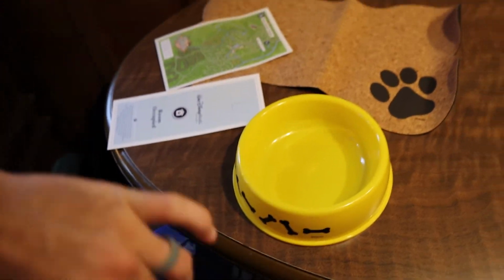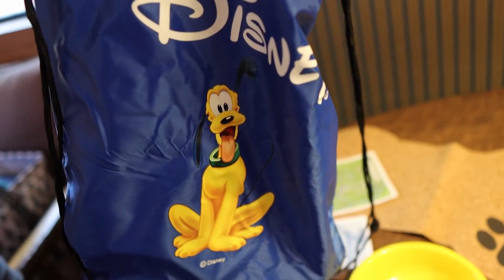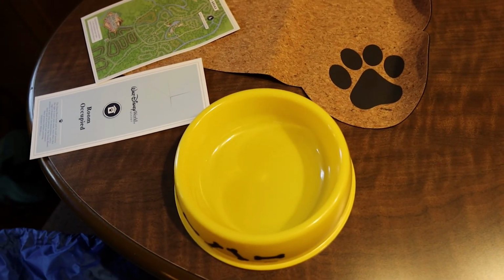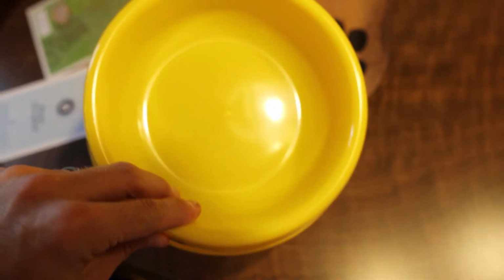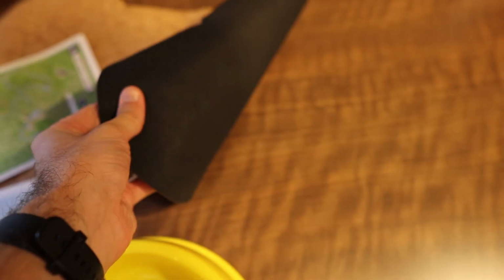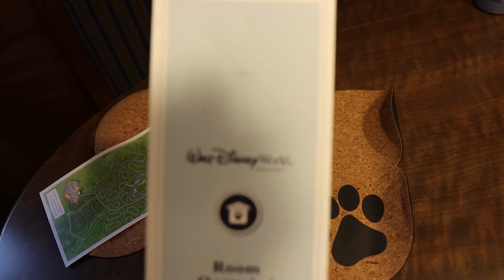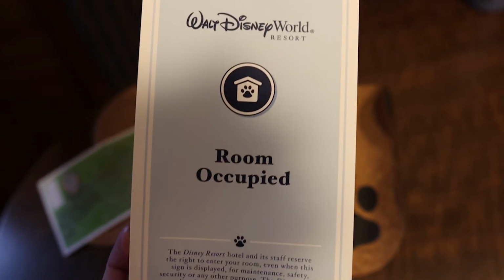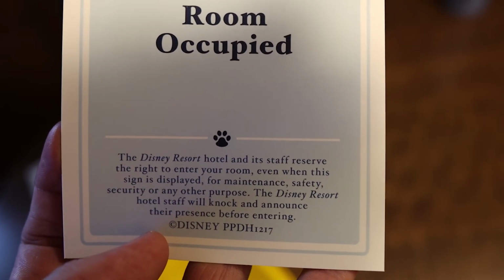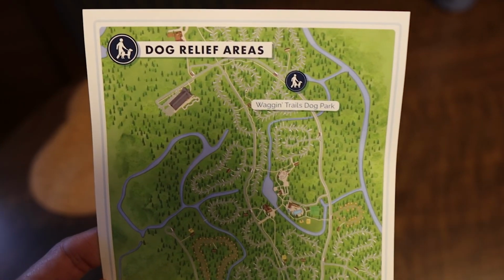So when you're staying with a pet, they actually give you this bag, and they give you basically different pet essentials. So you get a little, well, it's actually a huge doggy bowl for our little guy, and then a little pet mat. It's a nice mat. It's like a mouse pad. They give you a room occupied sign, a specific pet one, so they don't come in here because you can't get housekeeping when you have a pet. Not that we would have gotten it anyways.